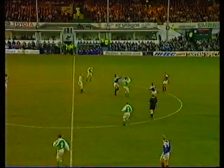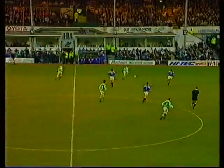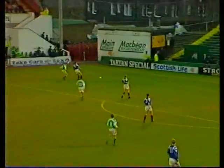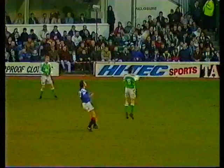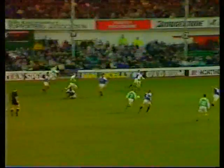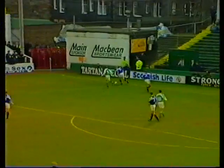Well, Willie Miller flighted this ball in. It went over the head of John Brown. Controlled well by Jackson. And I thought Andy Goram made a brilliant save there, but the goal kick was given. Well, will that have an inspirational or a deflating effect on Hibs? It'll be interesting to see how they react to that. It really was a wonderful opportunity to go level. They've missed it. And they will either redouble their efforts or slump here. It looks as though they're even more fired up, though.